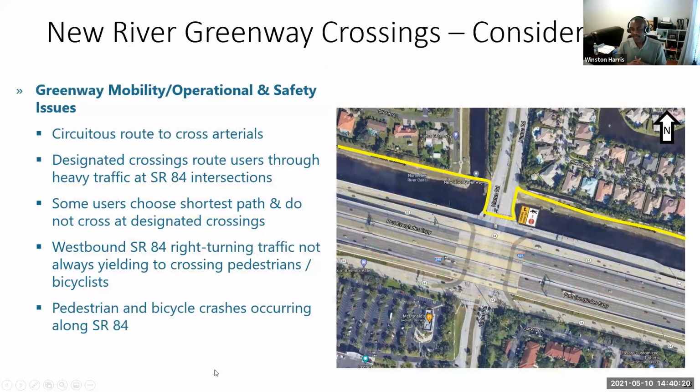Okay, so some of the considerations. This is just a typical Greenway crossing here. We're just using Hiatus Road as an example. This is how the crossing is set up today. The Greenway is just north of the New River Canal, that canal as you see there, and the designated crossing is just south, on the south side of the canal. So you can see that circuitous route that people have to do to get to the designated crossings.